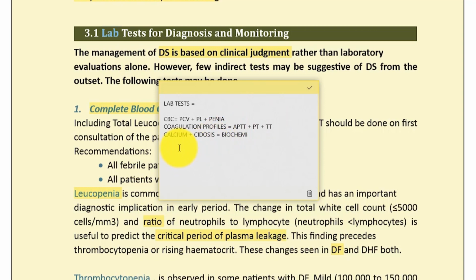And once again, the calcium, the C's, are the biochemical tests that you have already done, the ABC. So these are the lab tests that you need to remember. The summary box has the complete blood count, with the packed cell volume, platelets, and leukopenia, and the coagulation profiles, once again the APTT, PT, so the P's. And also the calcium, the C's. I put all the C's here. The biochemical tests I already boxed as ABC, so that will be helpful.